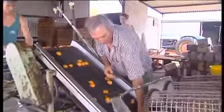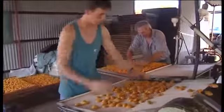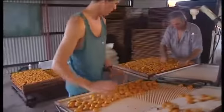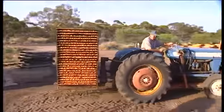Most of the stones are shaken out by the machine. A few still slip through onto the racks, but are quickly removed before stacking the fruit, ready for an 8-hour treatment with sulphur fumes. This preserves the fruit's flavour and colour.